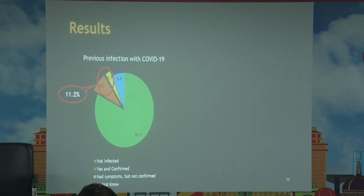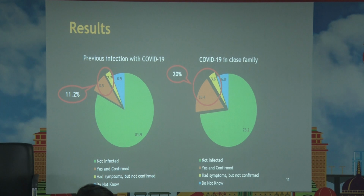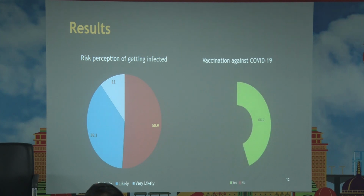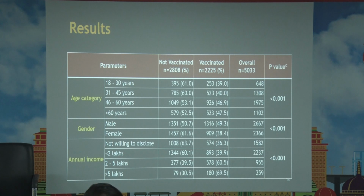So at the time of the study, 11.2% of the patients gave a history of previous infection with COVID-19, and there was a history of COVID-19 in 20% of their close family members. The risk perception for getting infection was present in less than 50% of the cases. We need to realize that this data is coming from the time when COVID-19 was at its peak in our country. And 44.2% of the patients were vaccinated against COVID-19 at that time.